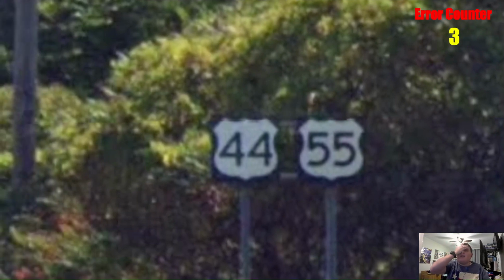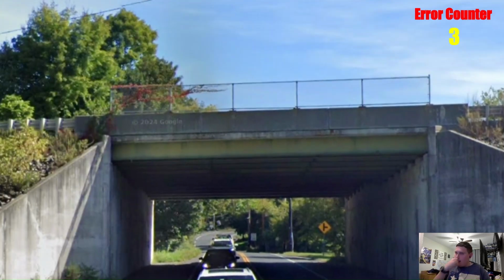Are you kidding me? We get another error? This time it's for New York Highway 55. And let me tell you something, New York, US 55 hasn't been in existence in a long time. So, are you trying to revive it or something? Come on, man. And then here we are going under Interstate 87, or the New York Thruway, and we do not have a direct interchange with it, sadly.